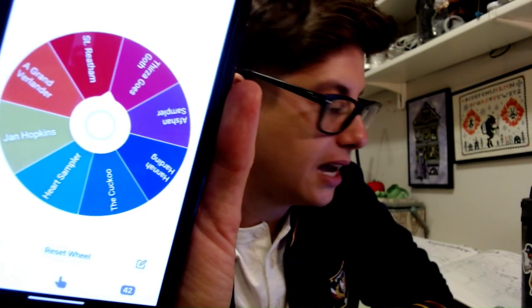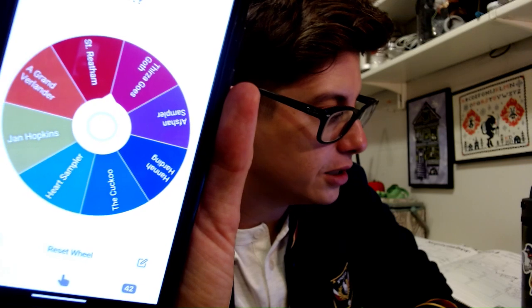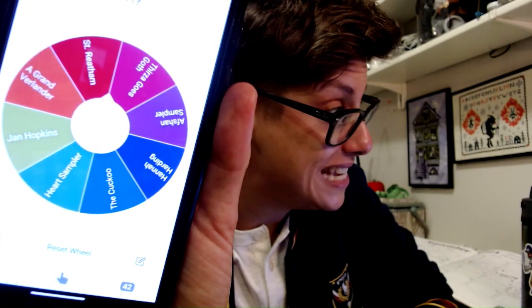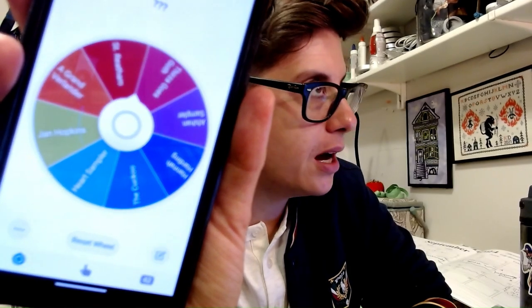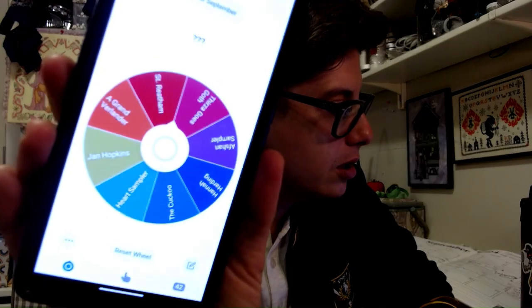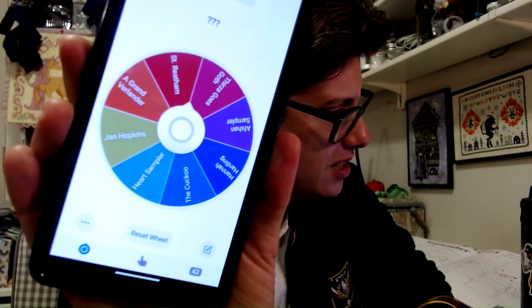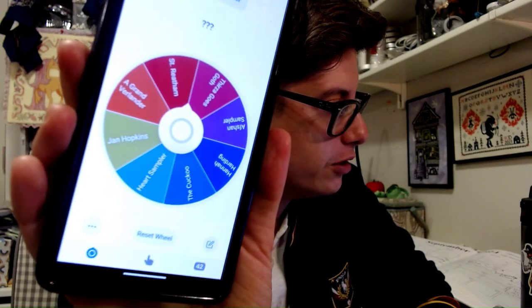St. Reatham, which you saw. It hasn't been called yet, but I did stitch on that last month. Thirza Goes Goth. I started that for my top surgery celebration. Ashen Sampler by Maroony Crafts. Hannah Harding by Queenstown Samplings. The Cuckoo by Longdog. The Heart Sampler by Bad Vibes Only. Jane Hopkins by Hands Across the Sea. And the Grand Verlander by Quiltify Designs.